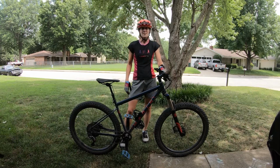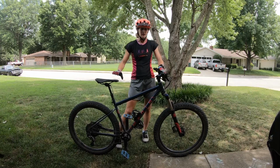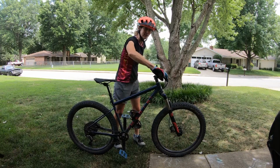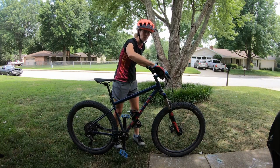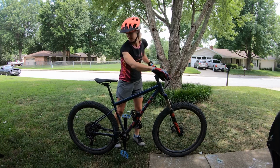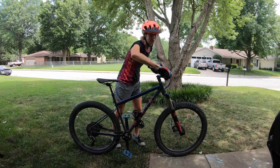So that's A. The next is B, or brakes. What you want to do is grab each of your brakes and just try to move your bike and make sure that both brakes are working well. They'll clamp down on the front wheel and on the back wheel. Always want to make sure you have brakes.